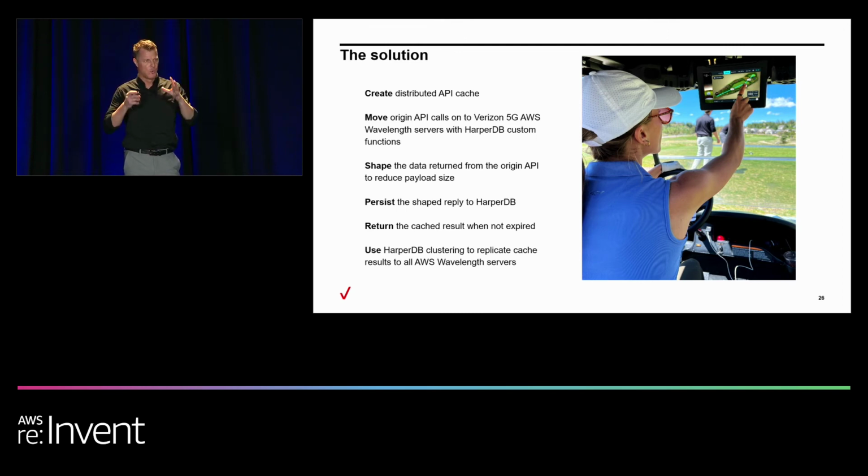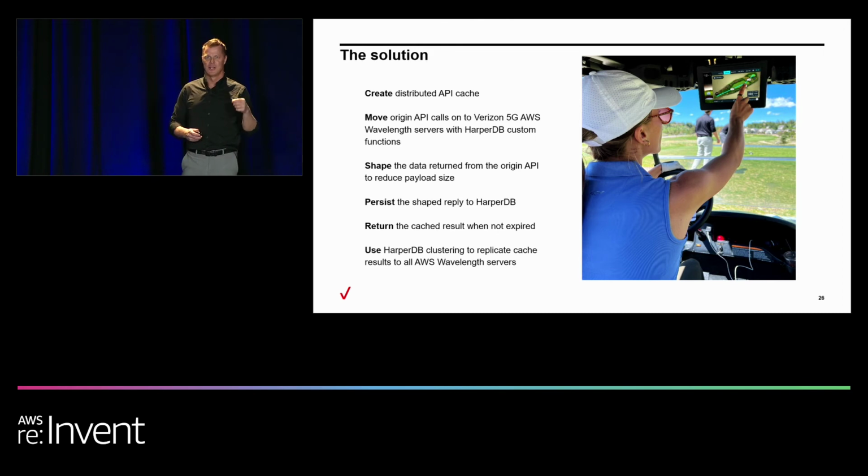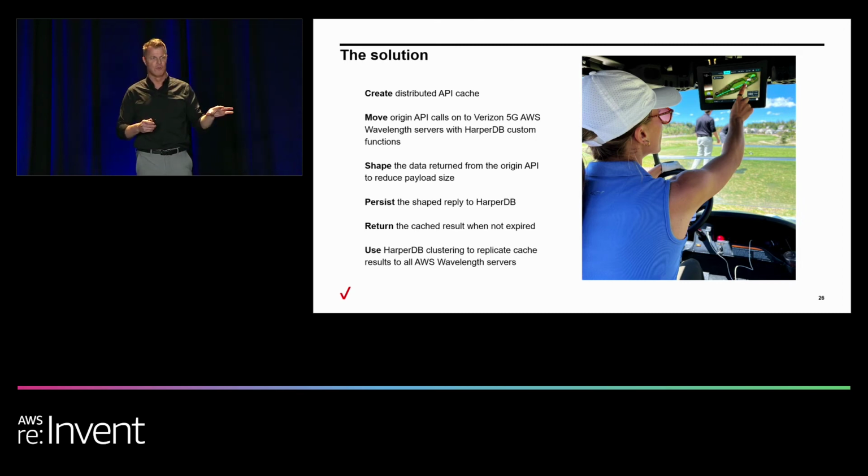And ultimately, we would persist that reply in one node, because sports scores don't change nationally, but we would then replicate that return across the cluster of 19 instances. And then when the second golf cart called for the sports scores, rather than that origin API call, which could sometimes take a second, 2 seconds, up to 5 seconds for some of those API endpoints, you would get back a cache response in as little as 5 milliseconds, but on average about 20 milliseconds. So ultimately, it was an extremely beneficial move.